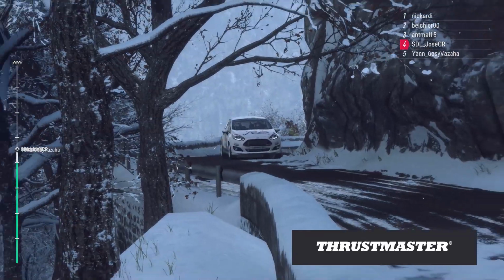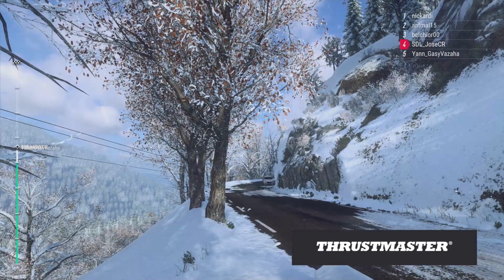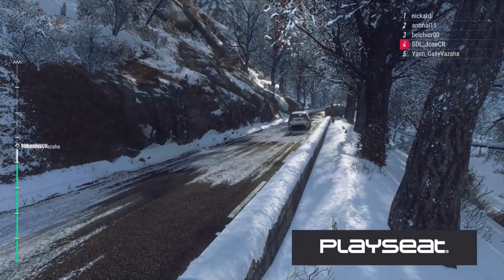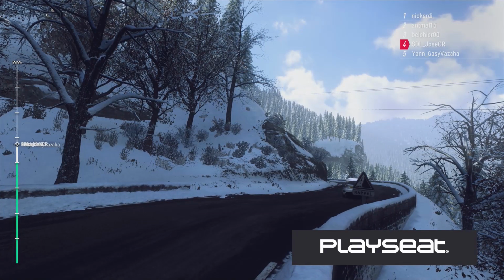Up the inside, now with 4th place. The position seems to be settling out a little bit now. The dots are all still so close. There's one dot, but actually, when you're looking at the times on the right, on the position board, it is stabilising out a little bit.